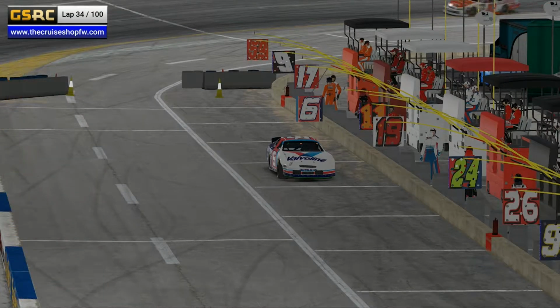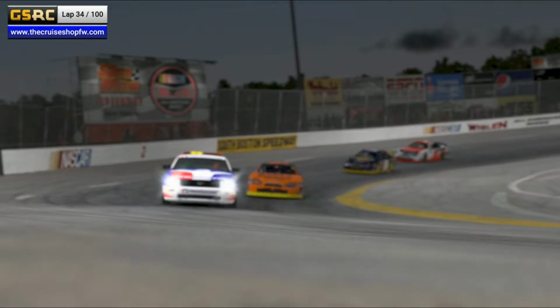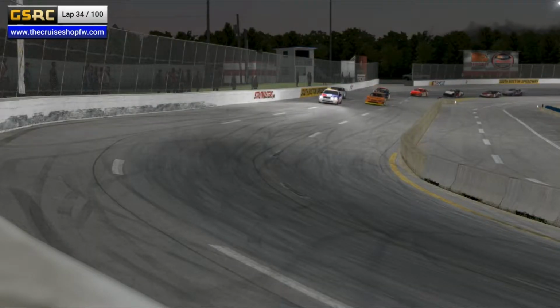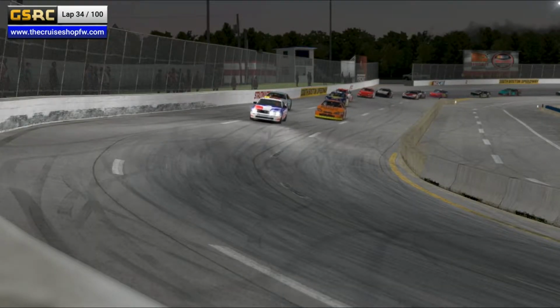Yeah, it looks like that might have been more net code than anything else, because there might have been a little bit of contact there, but I think net code is what really made that car jerk way to the right side there, and just really unfortunate there trying to battle it out.